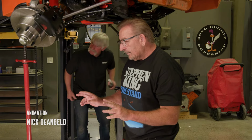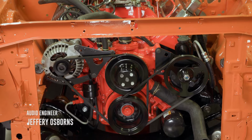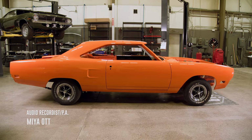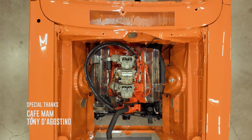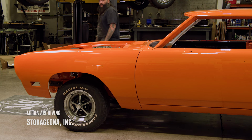I don't care. On time and on schedule, this one-of-one 1970 GTX 440 6-barrel is complete, on its way into assembly, and then back on the road.